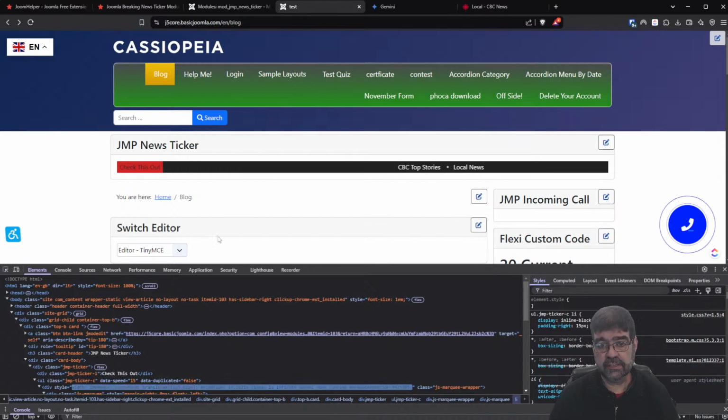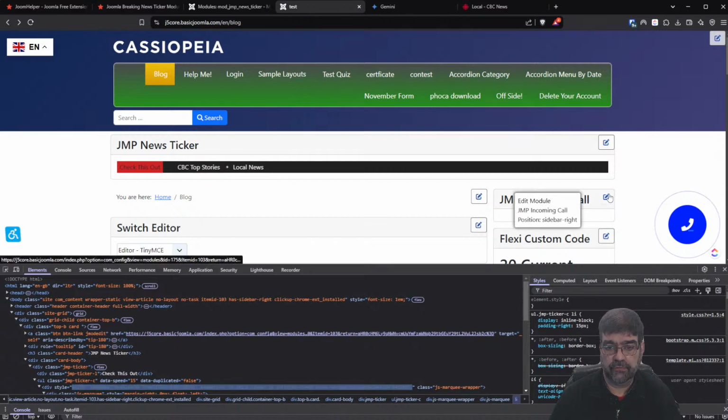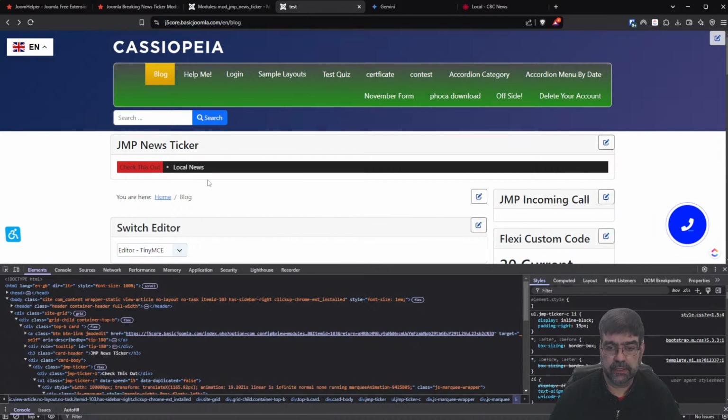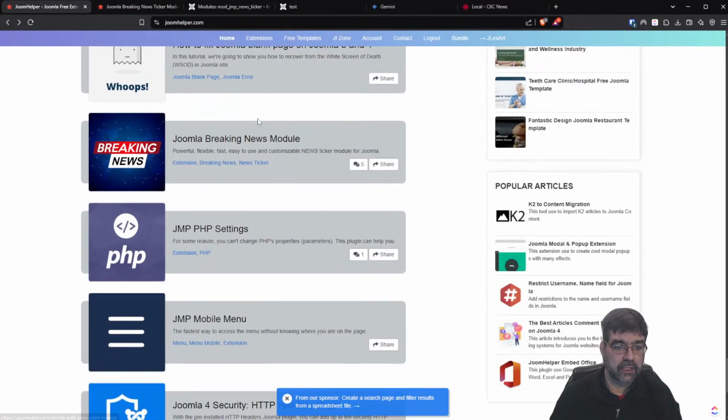And of course, you can change the CSS for this. And I've got it going right across, but if you had this in a smaller area, it would just be a little thing. Just what you need. Breaking news.